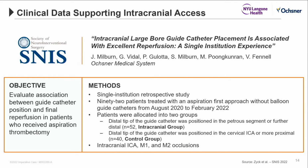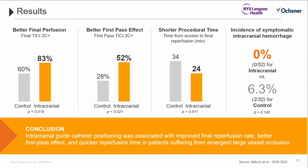So I decided to do a secondary evaluation just looking at only guide catheter positions. I took all of the cases we looked at and marked where the guide catheter was: extracranial, and that was 40 cases, versus intracranial, meaning petrous to M1. There was a significant difference in TICI 2C or better reperfusion, first pass, final pass, and then on average 10 minutes shorter time. So I thought that was very powerful data, and it's single center, sure, but we're going to look at that with other centers, and I'm pretty excited about this data. I think we might be onto something, and I'm interested to see how that plays out.